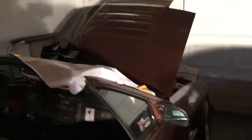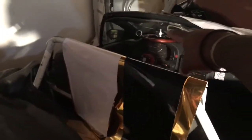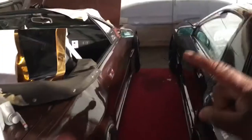If you feel like you want to take it off my hands, slide in my DM. It may be yours. It's just a simple turbo swap into a convertible. We all know convertibles never came turbo here in the US. I just wanted to keep it really sleek, just added that boost gauge right there, and that is it.